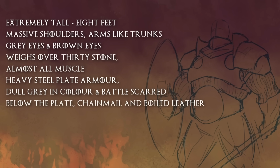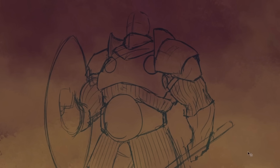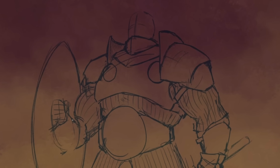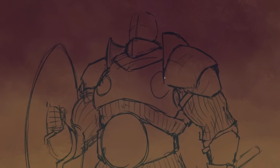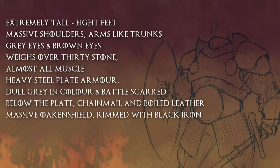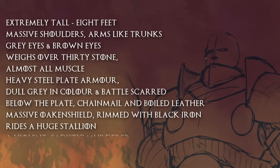These are thick garbs, covering a thick body covered in steel plate. So as you can see in my sketch, everything is very, very thick. Thickened out with every layer on top of the last. He carries a massive oaken shield rimmed with black iron. Rimmed gives me the impression that it's a rounded shield. And he rides a huge stallion that's as ill-tempered as him.